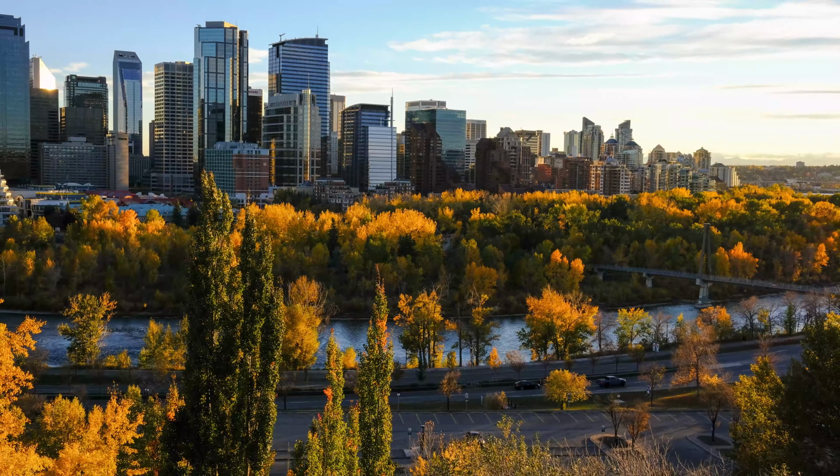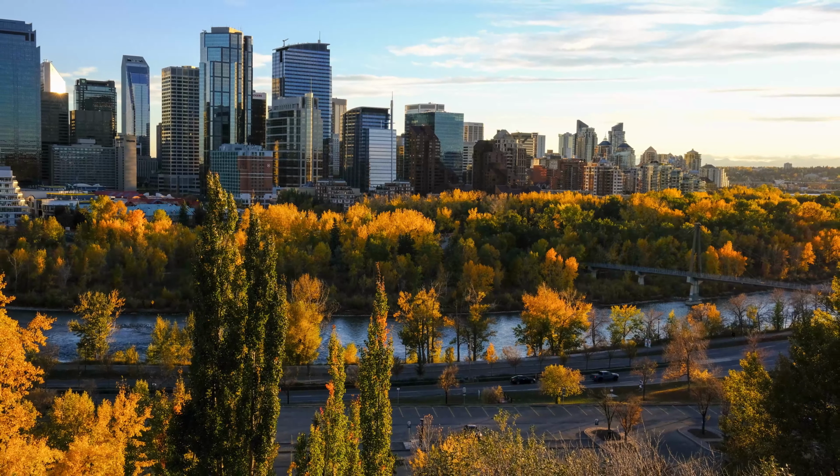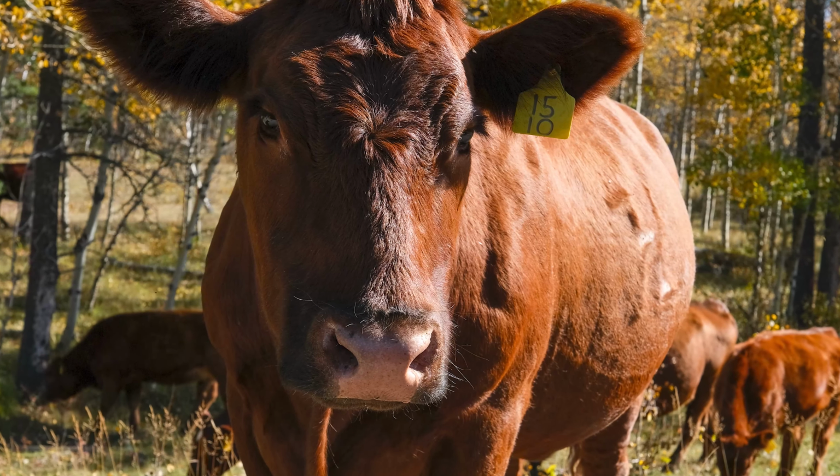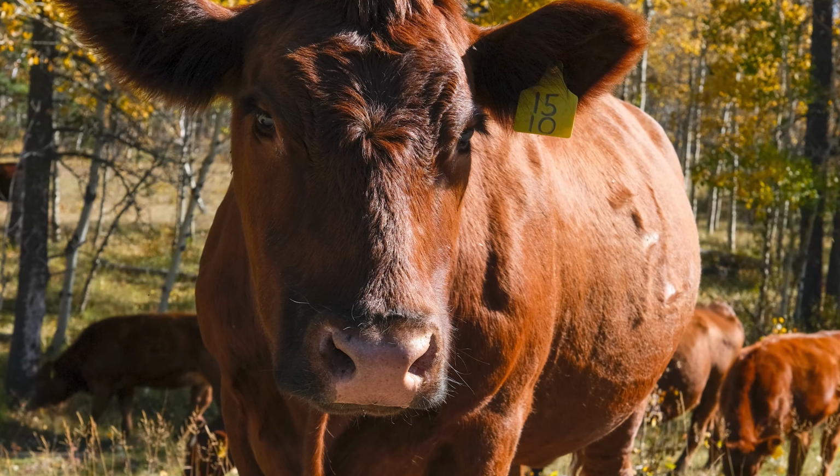And also when I take a look at the sharpness of this lens, it's not disappointing me at all. These are incredibly good lenses. I like how sharp they are, and the detail I'm getting out of it is very impressive.